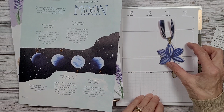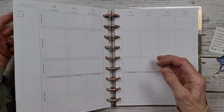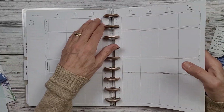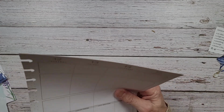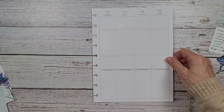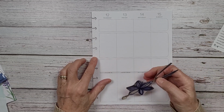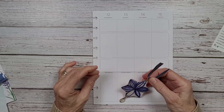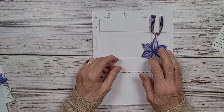So I have that. And this is my little book that I'm working in. This is last week's collage. So I'm going to take this right out. Set that over here. And we have this one here. Let's see. Well, we've got that there like that.